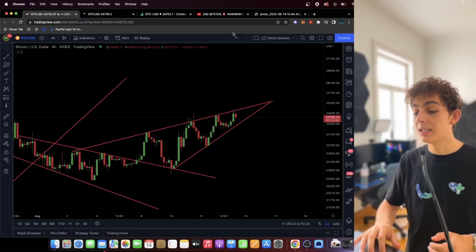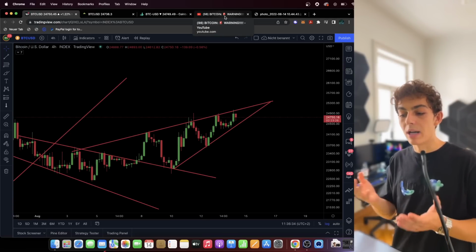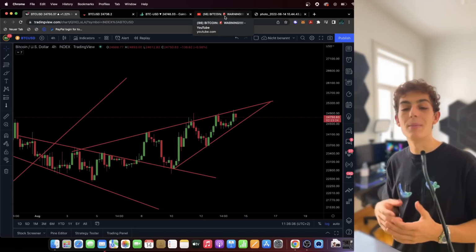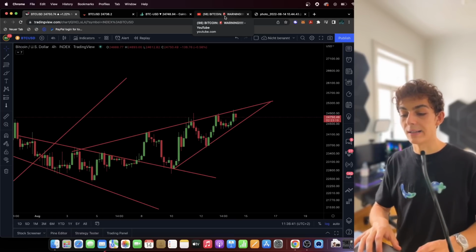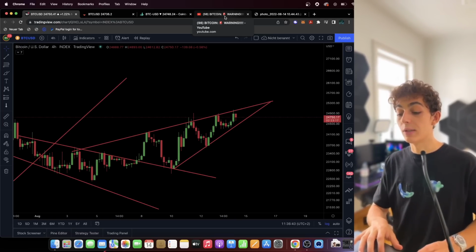If we have a high probability of dumping and you have 10 times where you have this probability, and you go short every time, maybe 3 times it fails, 7 times it works out, and that's how you will then also make some profits at the end if you have the correct risk management.